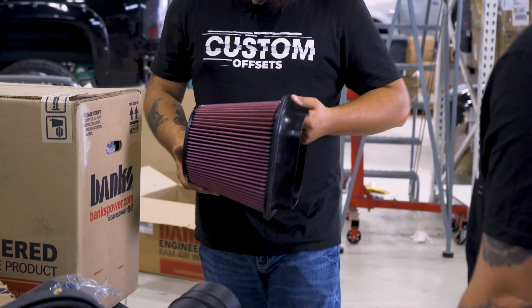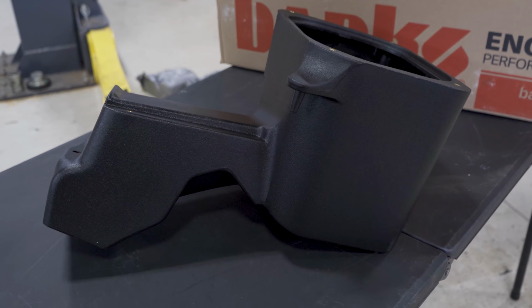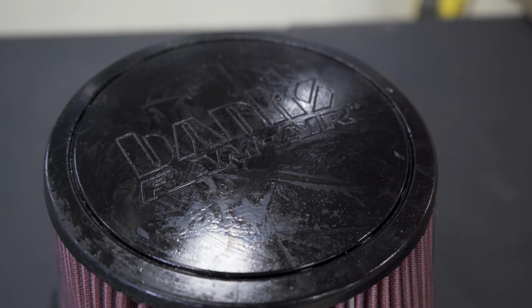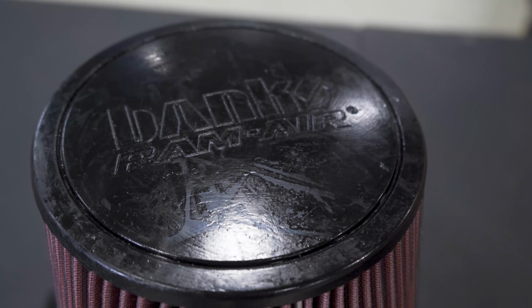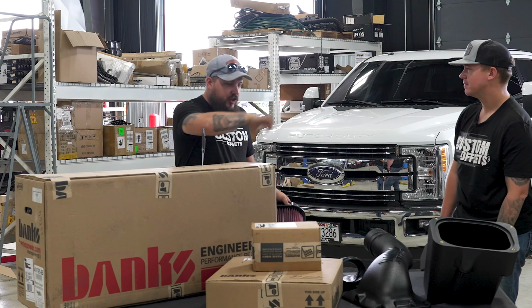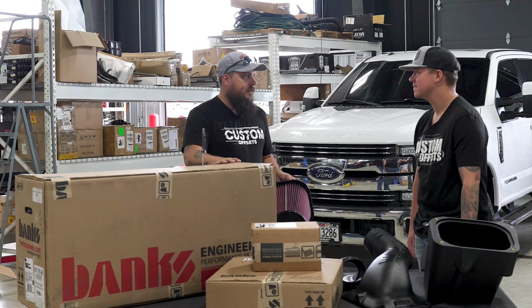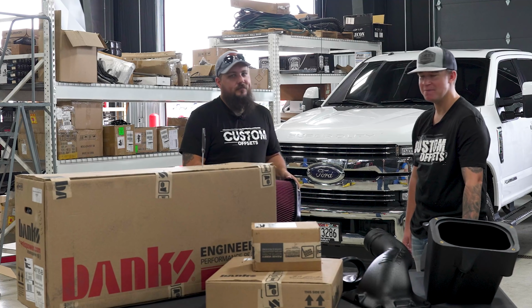And it's not just a statement like, oh, it'll flow more. Banks actually puts this to the test. We have some really cool footage from when we were out there. They were showing us that they'll take factory intakes and put them on a flow bench and measure the airflow through it, and then engineer theirs and measure the airflow. And if it's not better, they won't market it. Technology, baby. Super cool stuff.